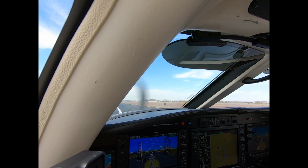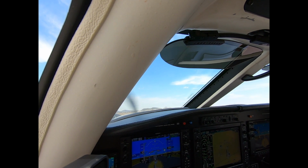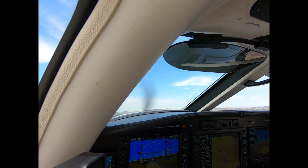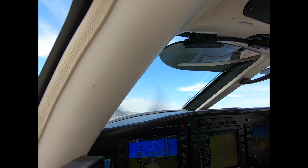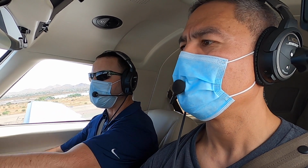There's 80 knots. Very nice. Positive rate of climb. Landing gear coming up. Landing gear up. And yaw damper coming on.